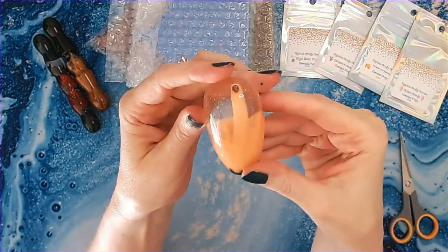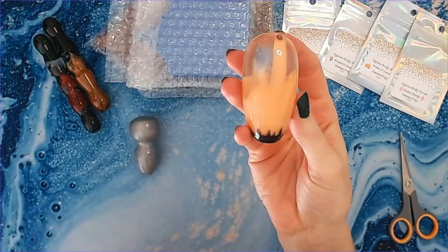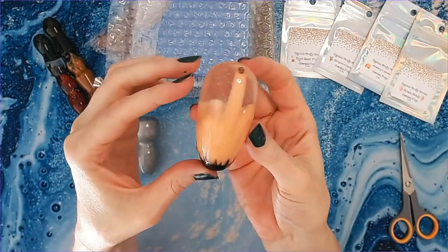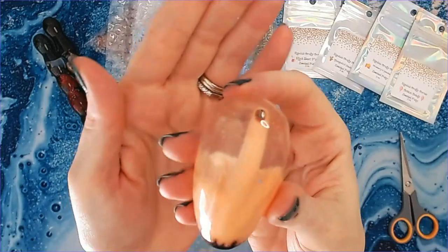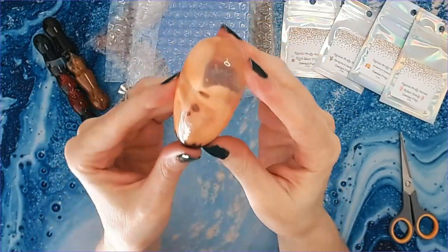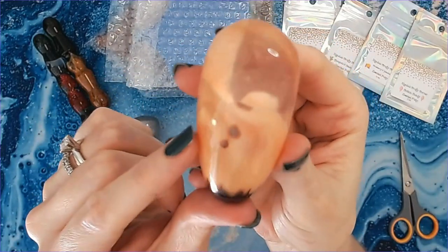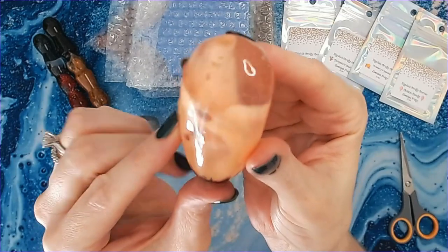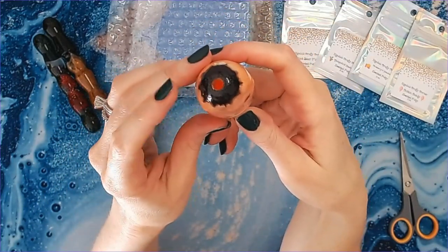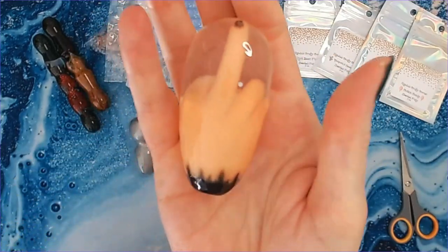So she put a tiny hand in the freaking pen, y'all, with the middle finger. I don't know whether that's an insult to me or what, but look, the nails are even painted on it, y'all. That's where you put the tip. Oh my God, y'all.